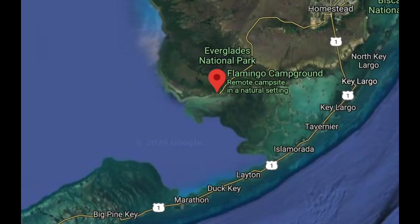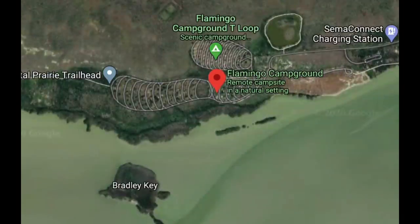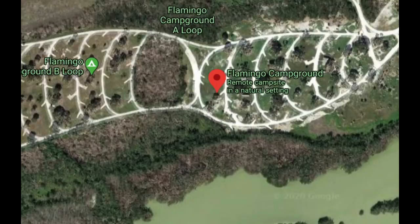In this video, we are taking you to Everglades National Park in Florida and to a very special campground, the Flamingo Campground. And what is special about this is it's as far into the Everglades as you can go. Now, we shot this before the stay-at-home orders went into effect, but now that things are easing up a bit, you're going to want to put this spot on your bucket list. Let's take you to the Flamingo Campground, the Everglades National Park.